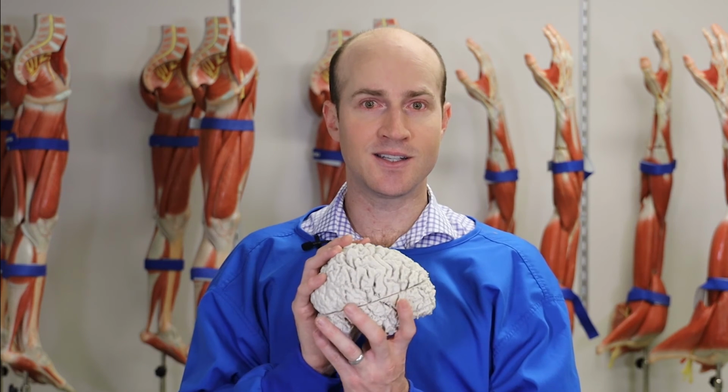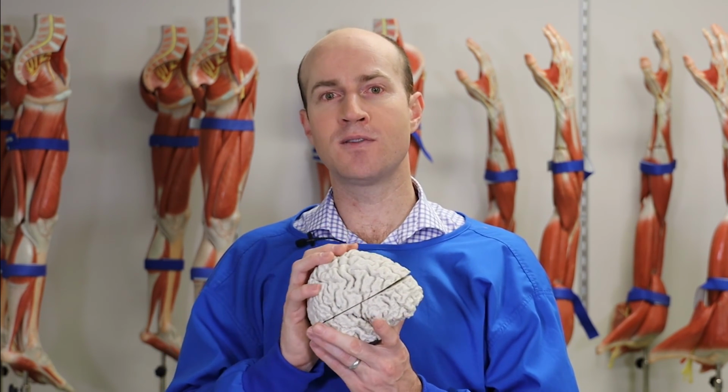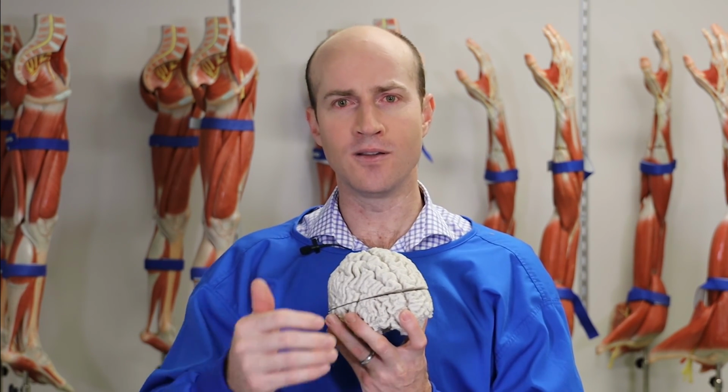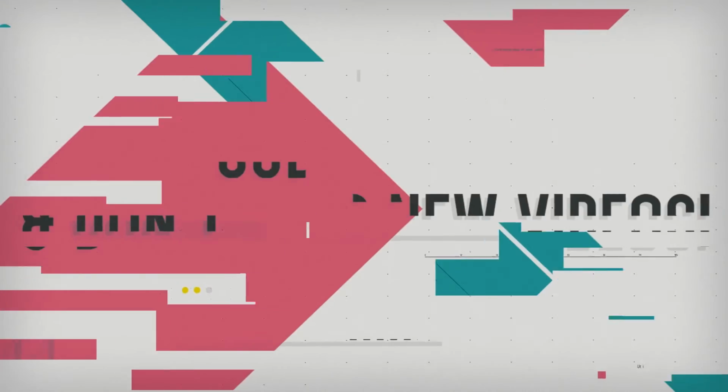Stroke risk does increase with age. It's also more common in males as well as some ethnic groups. But there are some ways to reduce our general risk, with it being said that up to 80% of strokes can be prevented. Reduce your stroke risk by eating a healthy diet, maintaining a healthy weight, being active, don't smoke, and drink alcohol in moderation. But as always, having a healthy lifestyle will not only reduce your stroke risk, but also leave you feeling better in the long run.